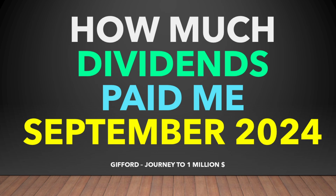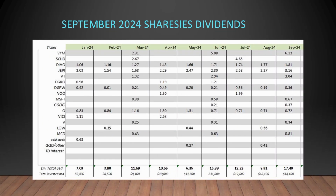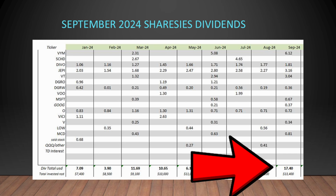If you're new here, I started dividend investing at the beginning of last year, and this is one part of my total stock market portfolio worth over $100,000. Here's a breakdown of my dividend portfolio and how much I'm earning from each stock. If you have a look at September's column on my simple tracker, I got paid a total of $17.40 USD. That's after tax, giving me a running total of $91.61 for 2024.